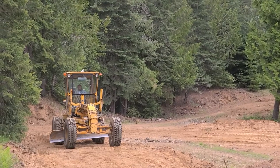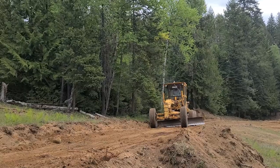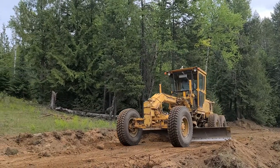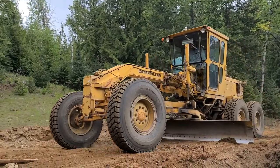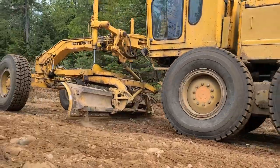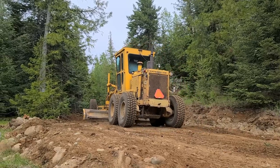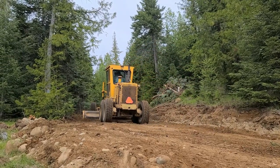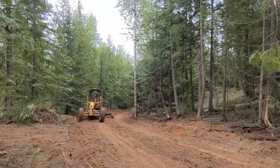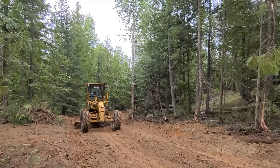Once we have the slash out of the way and the stumps, and we've moved most of the topsoil stuff, then I like to bring in the road grader. Not that I'm grading a road in the traditional sense of grading a road, but the road grader allows me to clean things up, to sweep the rocks off the road, to move dirt around, to cut the hills out and fill in the low spots. In a lot of these places, we've pulled out a bunch of stumps, we've pulled out a lot of roots, and it's a pretty rough trail at that point.